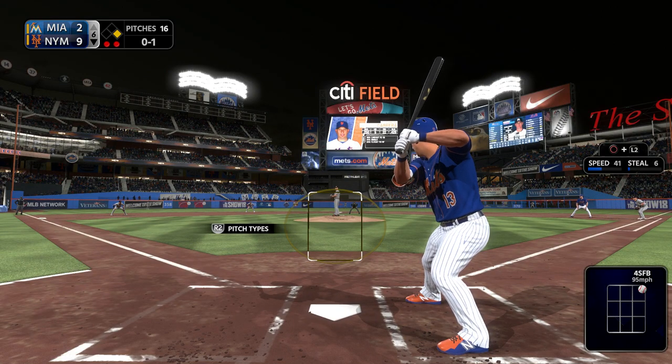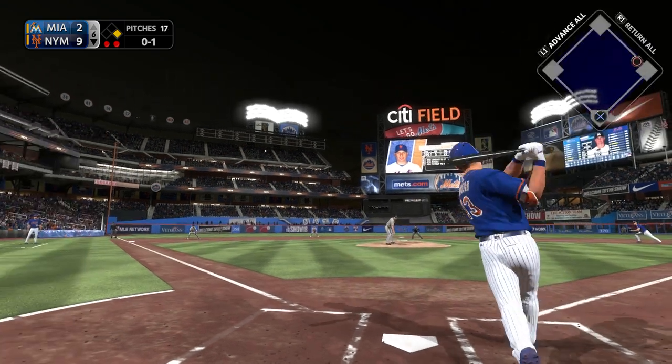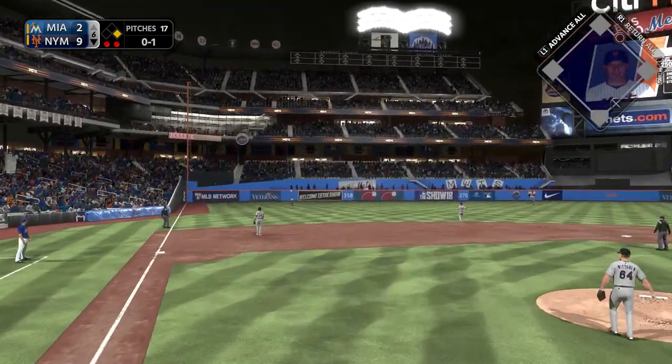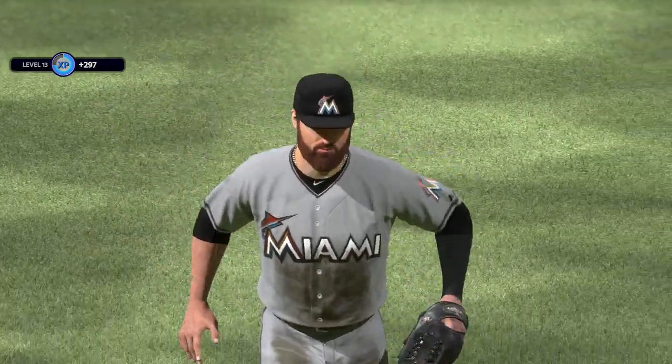Get these guys' averages up, get some confidence back into the team. We've only won three of the last eight games. Mind you, a lot of them are simmed. Oh, come on, get down. Ah, shit. There to put it away and finally put it in the inning.